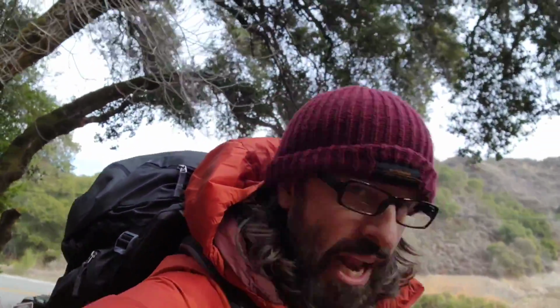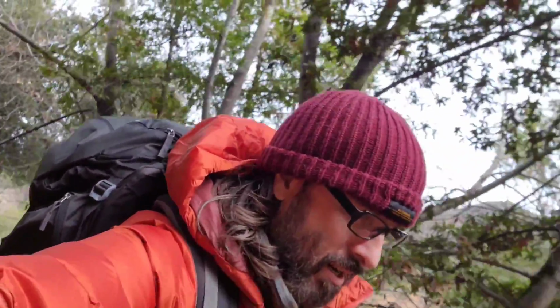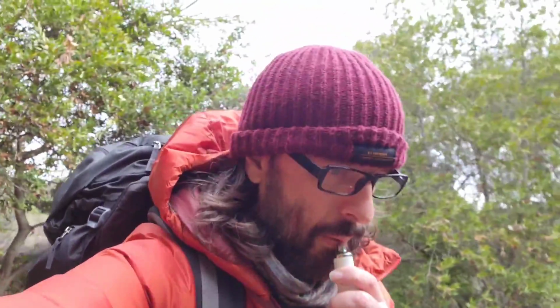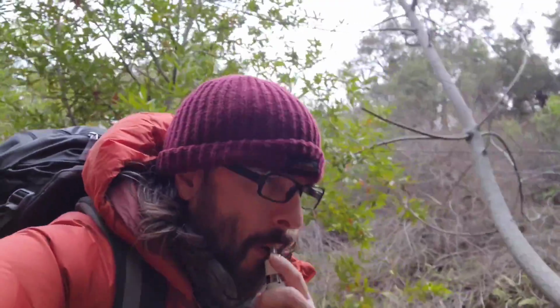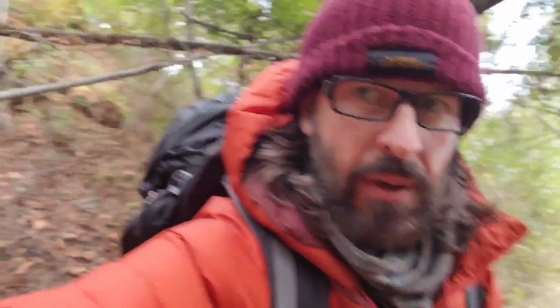Skunky here on another beautiful dab venture on a January morning at Stevens Creek Reservoir. Walking up the trail here. Brought along a real rig this time and some other stuff.